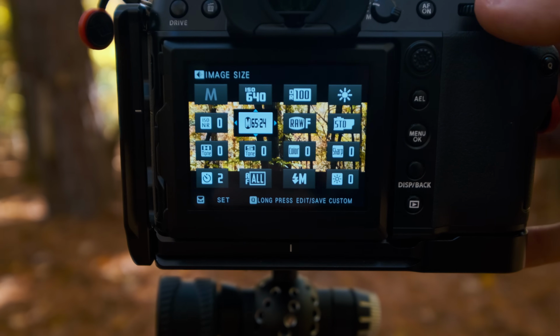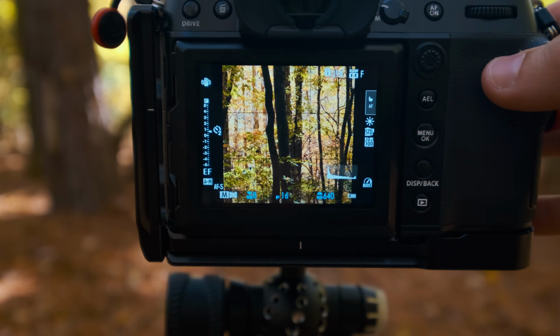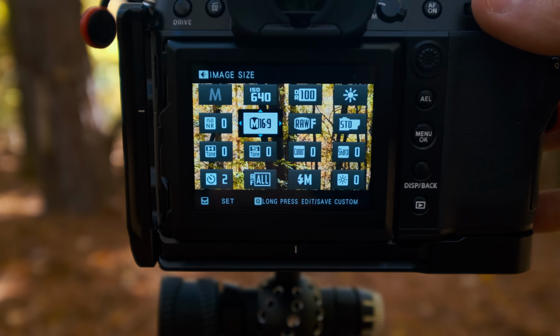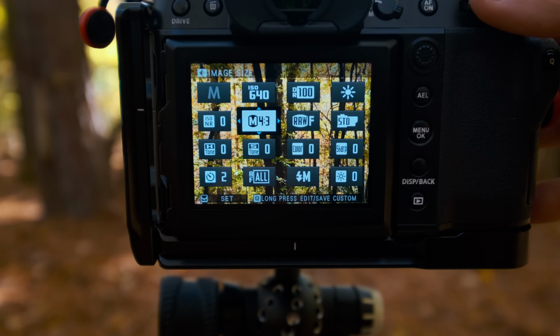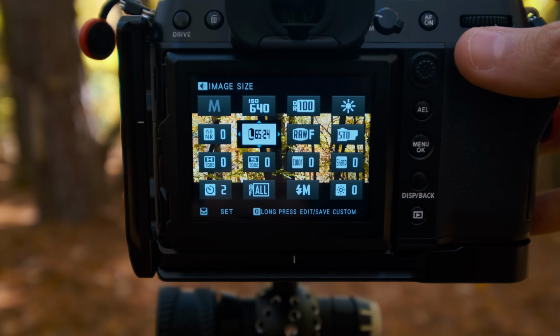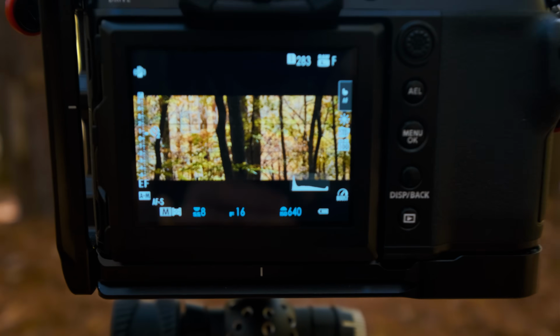Or we can go back again. We could try 1:1. We could try the 16:9. I actually think that extreme pano, 65 by 24, looks pretty good right there. So you can see how beneficial it can be to change the aspect ratio in camera while you're on location. Really helps with the overall creative process.